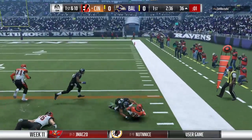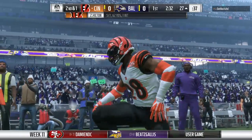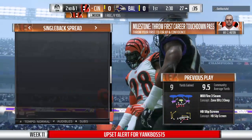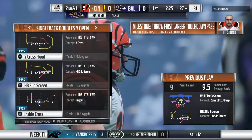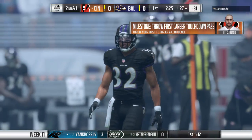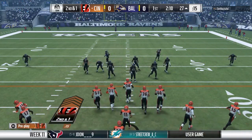They'll set up the screen here to Mixon, and he'll be brought down at the 27-yard line. A good first down call as the screen play gets him 9. For a second there, I thought that might break big. Screen pass, looked like it was coming together, looked like there was an opening. Still, ended up with a solid game.